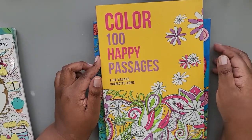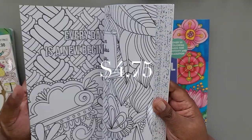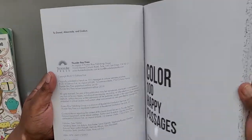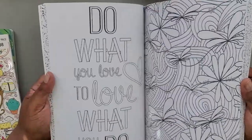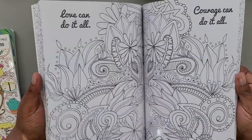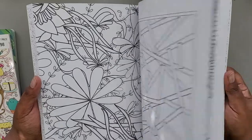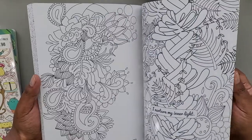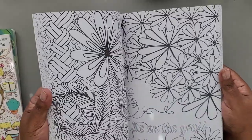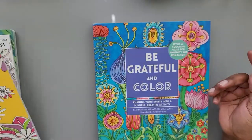Next, we have Color 100 Happy Passages. I think I have maybe one or two books from Thunder Bay Press, so I just wanted to pick up another one. These are just different patterns to color, with different phrases. I usually don't love everything in these books. I usually find a couple patterns that I like and then pass them on. So that's that for Color 100 Happy Passages.